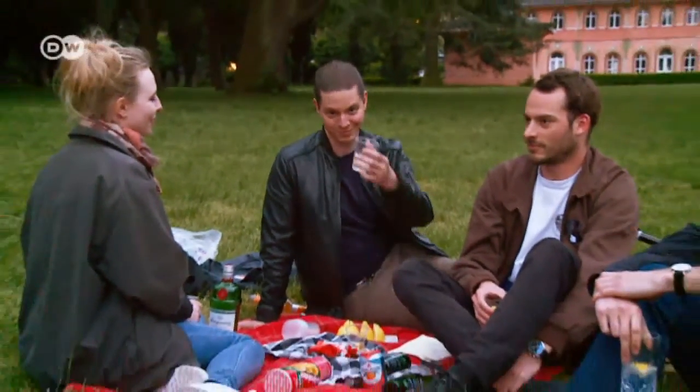Lots of young people come here for picnics in the Fasanengarten. It's a great place to relax at the end of the day. I hope you enjoyed my little tour of Karlsruhe. Cheers.